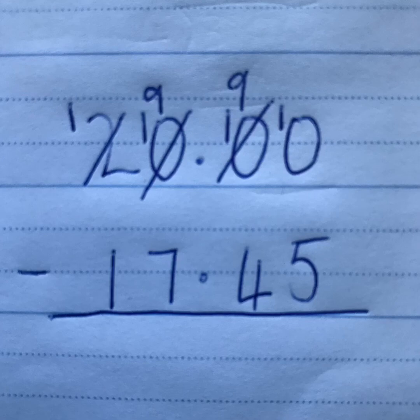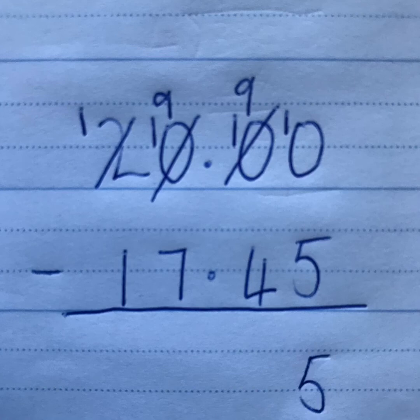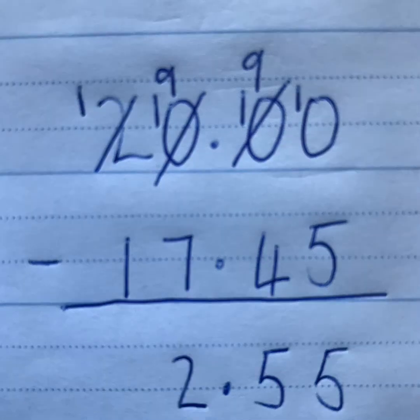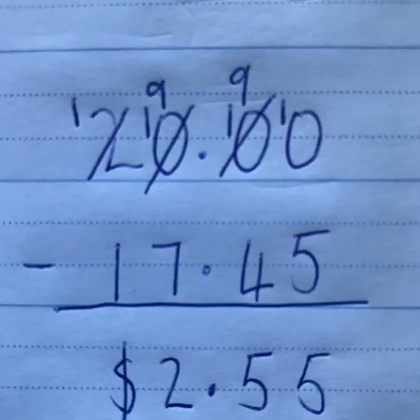Now we can finally start to subtract. 10 take away 5 equals 5. 9 10-cent coins take 4 10-cent coins makes 5 10-cent coins. Put the decimal in the right spot. 9 $1 coins take 7 $1 coins, 2 $1 coins. And 1 $10 note, take away another $10 note, leaves you with 0 $10 notes. So we can just put the dollar sign in there. So from $20, we get $2.55 change, as well as those 3 items that we bought.